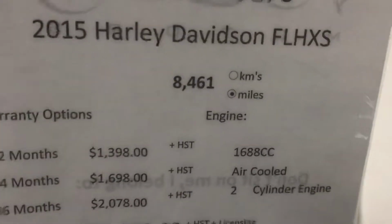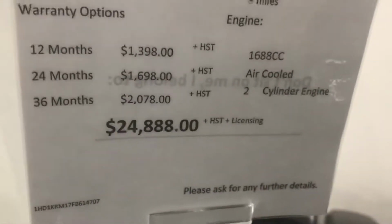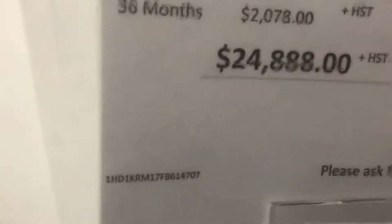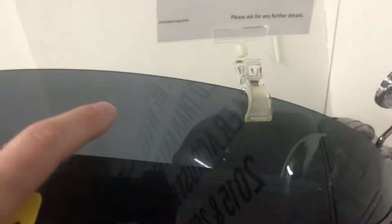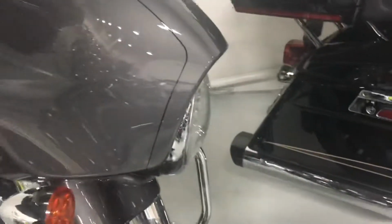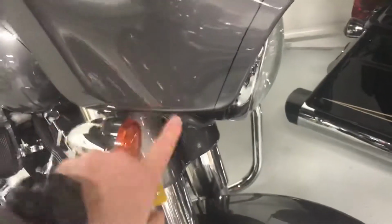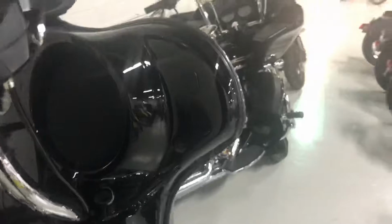This 2015 Street Glide has 8,014 miles on it, and the price is $24,888 plus HST and licensing. Here's the VIN number just in case you need it for insurance, for example. It has the aftermarket shorter windscreen. It's a special edition. They call it special. It has color-matching panels over here. The internal panel is painted in black. It's not just a flat black.